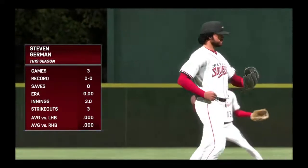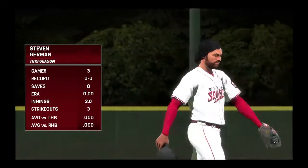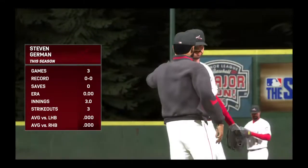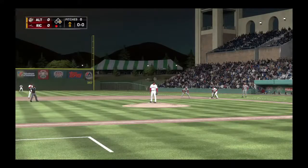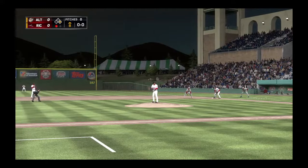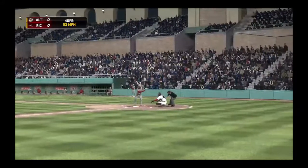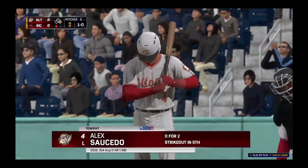Your attention, please. Skipper out of the dugout, now making the slow trek to the mound. And he's looking to the bullpen here, so it would appear that's all for his starter tonight. Steven Herman enters to make an appearance on the mound as he inherits a runner at first with 1 out in the inning. Now batting, center fielder Alex Saucedo. Into the box now, Alex Saucedo. As the first pitch here is a bit high, it's ball 1. No hits to this point.